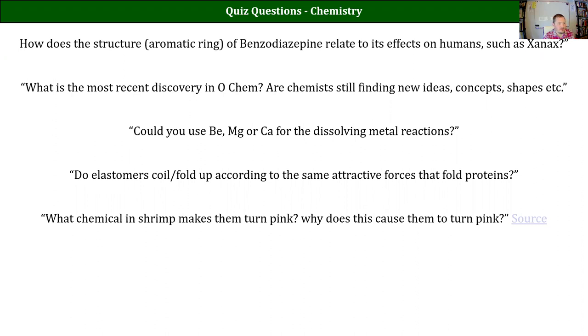Cody, you asked about the elastomers coiling up with the same attractive forces that fold proteins. Yeah, you're absolutely right. Van der Waals interactions create nonpolar interactions. And in some polymers, you get similar things like pi stacking, or you can have some polar dipole-dipole interactions, especially in something like PVC. PVC is polyvinyl chloride, right? So you've got carbon-chlorine bonds, which means you've got some polar bonds. And so they're all going to be held together pretty tightly.